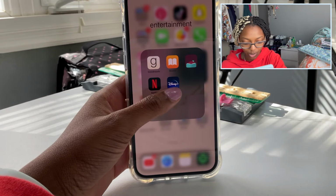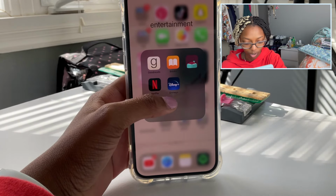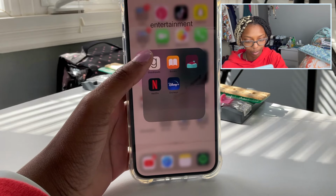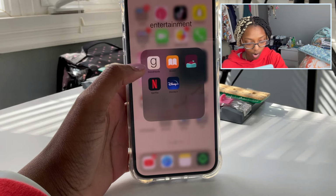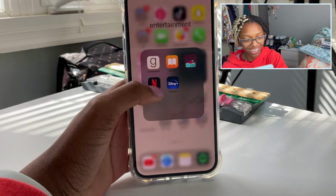And then I have two apps for watching stuff, because I generally don't watch TV on my phone. I watch it on my iPad or my laptop or my actual TV. The only way I will is if I'm bored and have nothing else to do and I'm out, or if I'm at work, I watch TV on my phone.